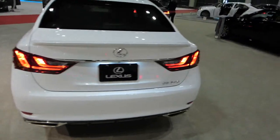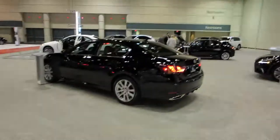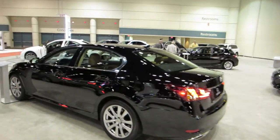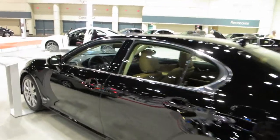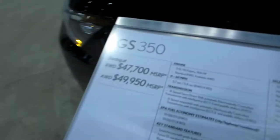Look at how such a nice car. I think this one right here is just the plain ISF 350, maybe 250. Still, this thing looks really good. You've got the main stuff. This is a GS because it's got the big screen. But still really, really nice. And let's see how much this one is. This one's a little bit cheaper, but 47,000.